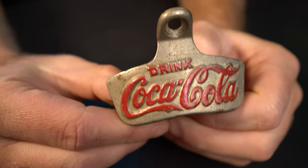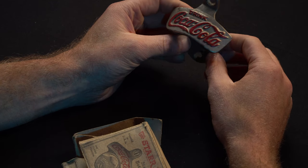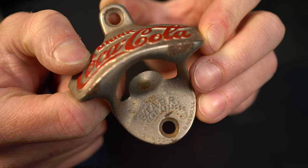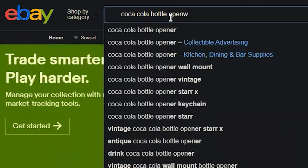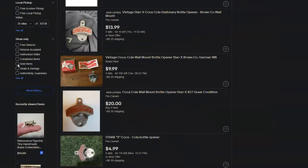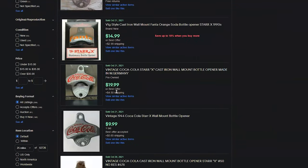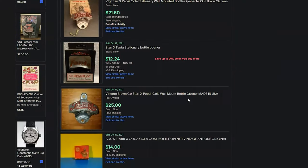A Coca-Cola bottle opener. Screw it up on the wall like this and just open your drinks like that. I'm not a Coca-Cola collector at all. I just figured I'd pick it up, see if there's anything special about it. Maybe it's worth something. I didn't know. Nah, turns out, checked on eBay, it's not worth that much. Maybe I could get between $10 and $15 for it. So, whatever. I'll hang it up somewhere here in the studio, and yeah, I'll get a use out of it, so that's good.